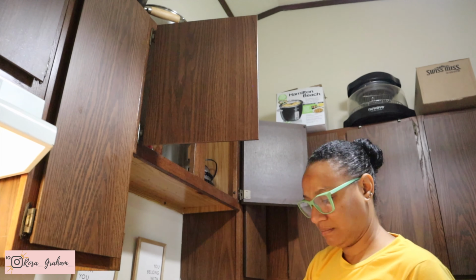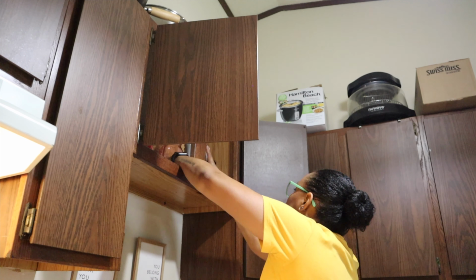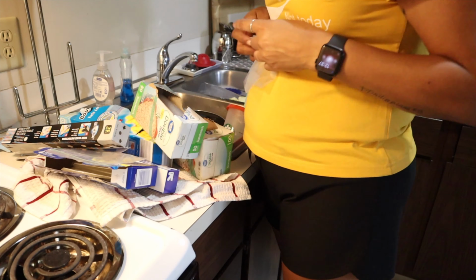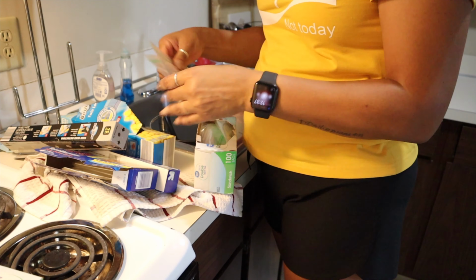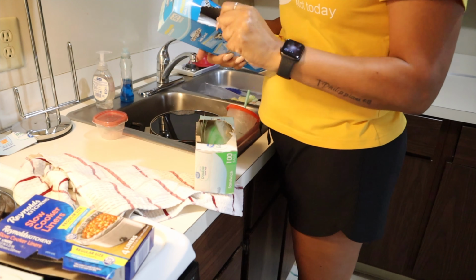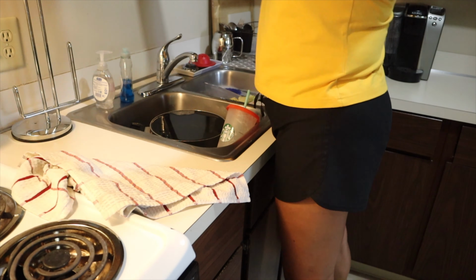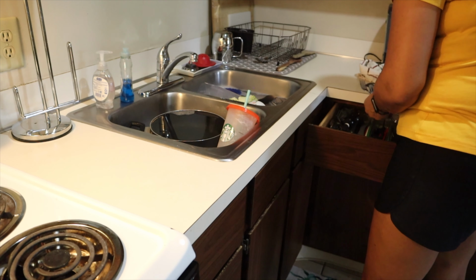So I decided to clean that all out because, as you guys can see, we store everything on top of our cabinets. Well, that's just an eyesore, and I don't want all of that exposed. So I cleaned all that out, wiped it all out. I had to throw away my rags because it was disgusting. I vacuumed out the loose wood particles, and you guys will see I had to take two trash bags full of just wood particles, things that were unsafe and unsanitary.